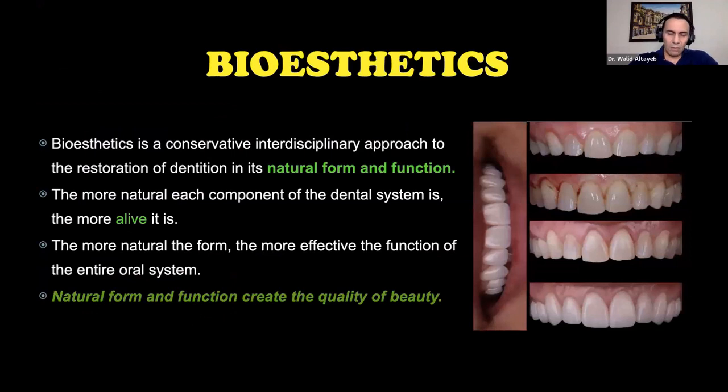And it's not only about aesthetic crown lengthening. We know that crown lengthening, in most cases, is needed for restorations. Here we have to understand how to place the restoration while respecting the biology, to get what we call the bioaesthetic, to create natural form and function. This will provide us with the quality of the beauty. So when we have a restoration, that will be another indication for crown lengthening.